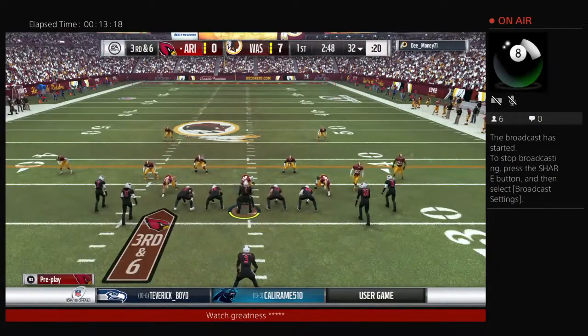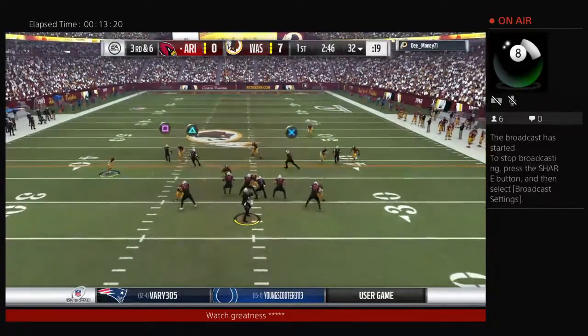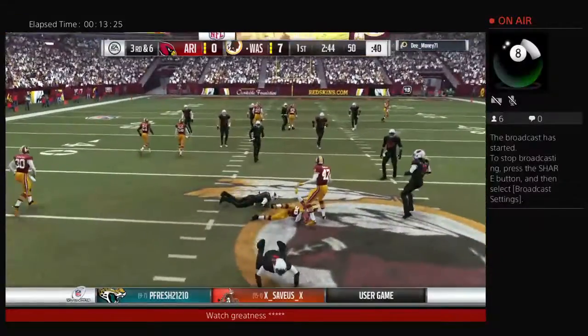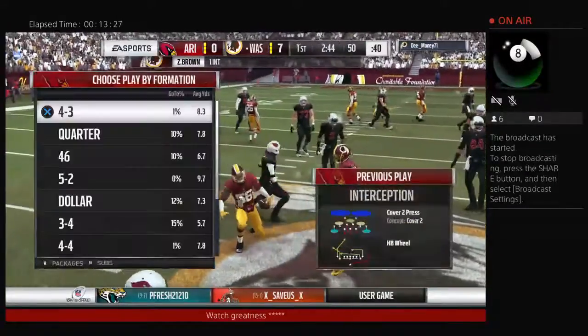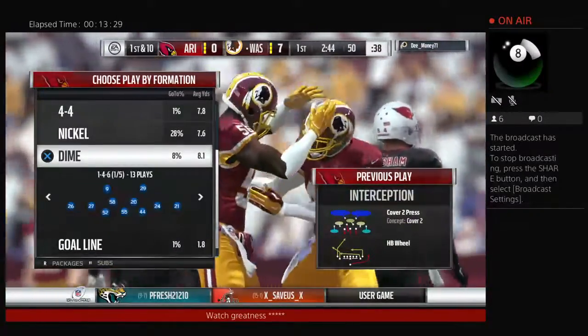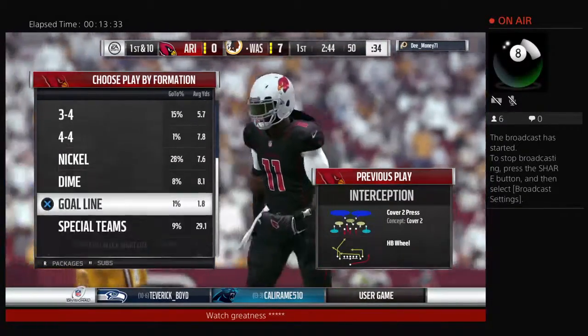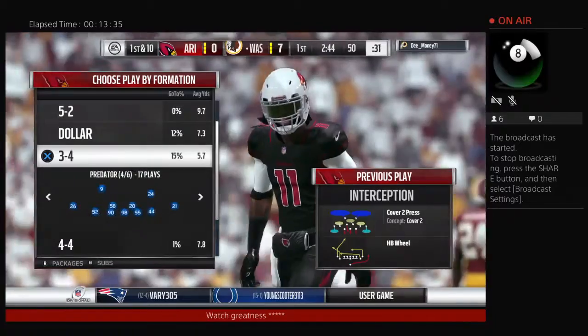And on the outside, they're playing press coverage. On third down, Palmer looks for Nelson, and it's intercepted. Picked off by the linebacker, Zach Brown. And his guys will set up shop at midfield at the 50-yard line. A look at Washington as they come onto the field.